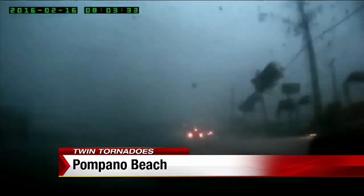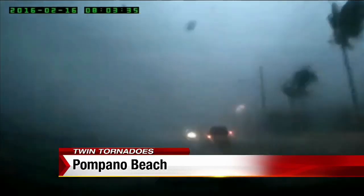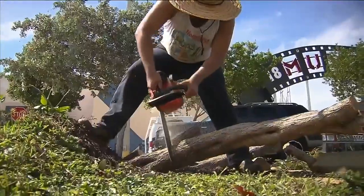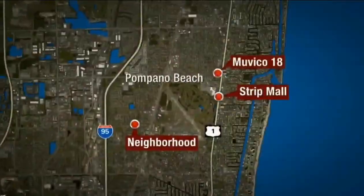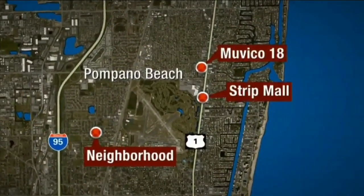You're driving, and this is what you see, a twister showing no mercy, picking up everything in its path, forcing drivers to take cover. That's a swell there, boy. That's a swell. I've been through a lot of hurricanes, and it was nothing like that. Tornado damage scattered throughout Pompano Beach. Some of the spots we checked out show the storm likely moved in a northeast direction.